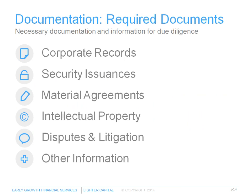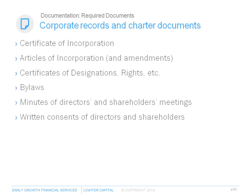Some lenders and equity investors will dive deeper on intellectual property than others. Some will dive really deep on your material agreements, what kind of partnerships you have. So you never know who's going to require what. And again, lean on your service providers because this is what they do all day long. Lawyers will have copies of all your corporate documents, and certainly people like Early Growth can help you with financials and all of your business planning and executive summaries.